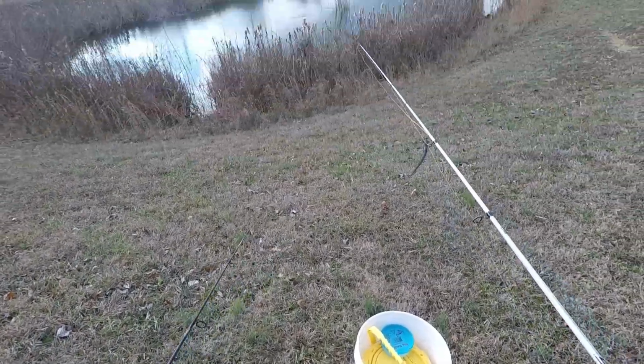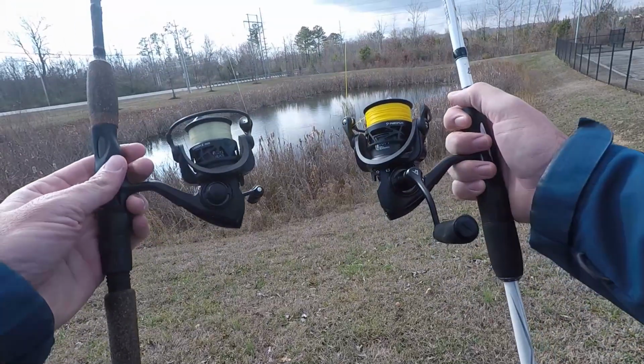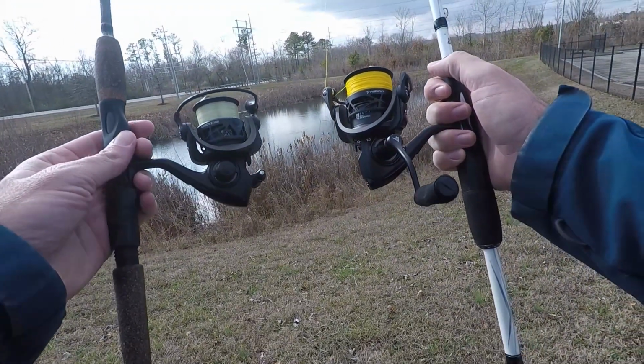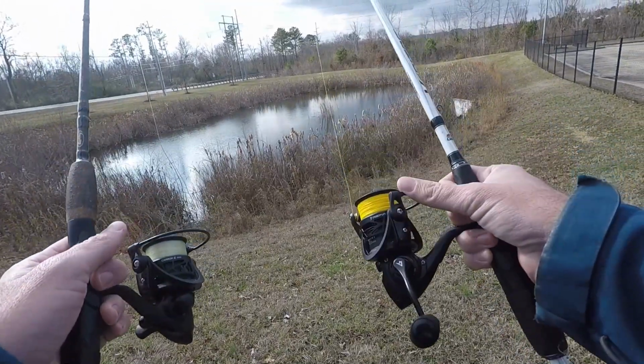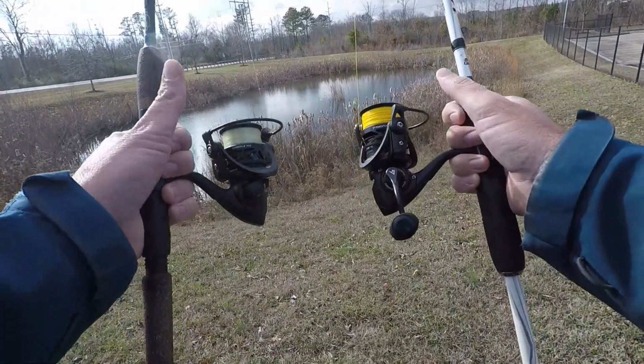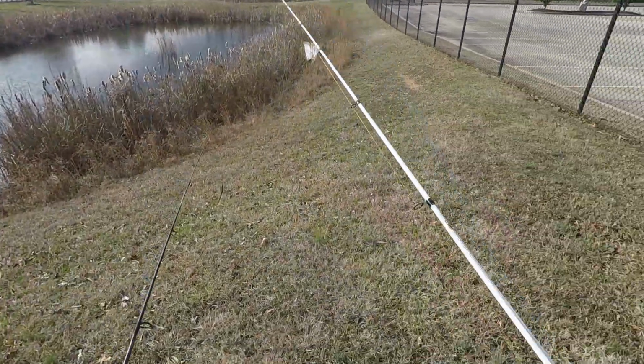All right, I got a couple different baits here, some worms, a couple minnows. I'm gonna start out with some lures. I'm gonna use the Carbon X reels. I got a 2000 and a 3000. This one I just put braided line on, and this one I got 6-pound line on. So we're gonna get in here and start with the bass lures probably.